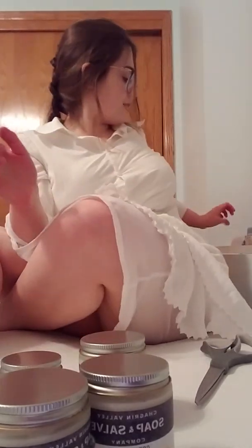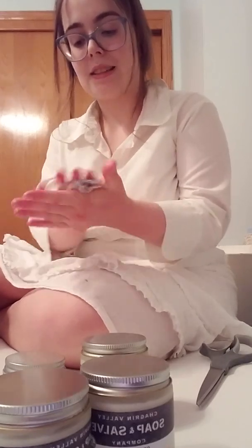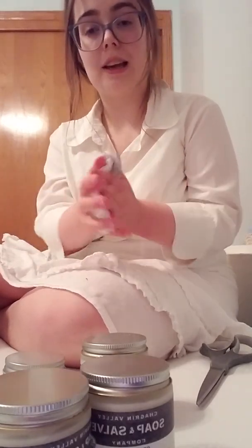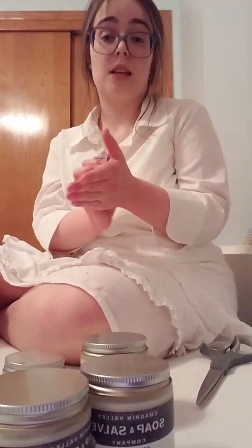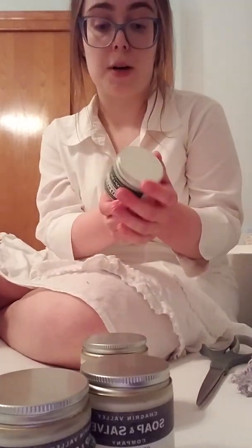Another thing I find that I like to do is wipe off the excess, or only put it on my palms, or only put stuff on the back of my hand, so that it reduces the amount of transfer of oils. It's still not perfect. Oh, and then I wanted to talk about the cocoa butter whipped hair balm.